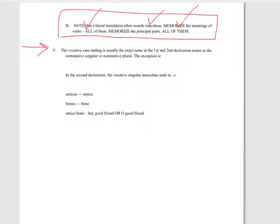Point number 5, again out of order with the book, is the vocative case ending, which is used for direct address. It's a very difficult concept to get in English. It's the case ending you would put someone in if you were calling them directly by name. For example, if you said, "Hi, Sean," Sean would have to be in the vocative case. If you said, "Oh God, please help me," "Oh God" would be a translation of the vocative case. It's the case ending for direct address. "Hey, you." You would have to be in the vocative case ending.